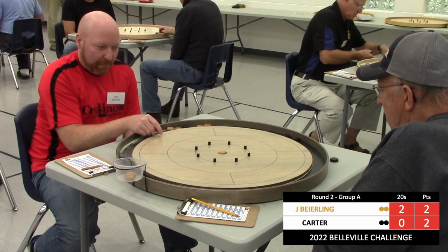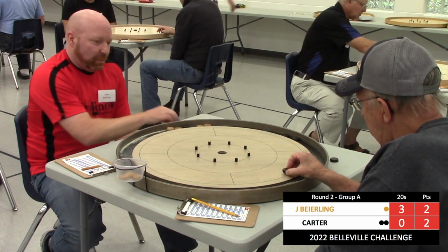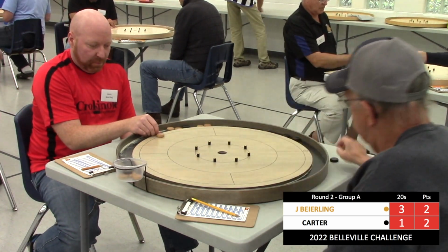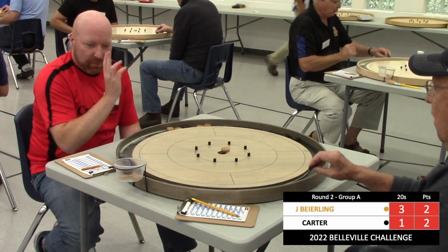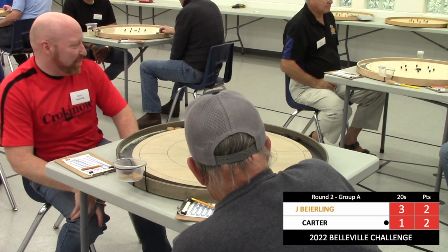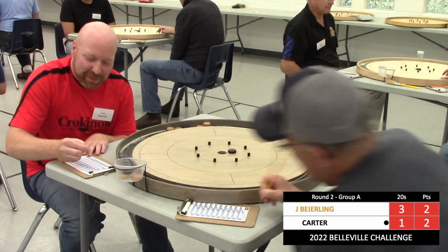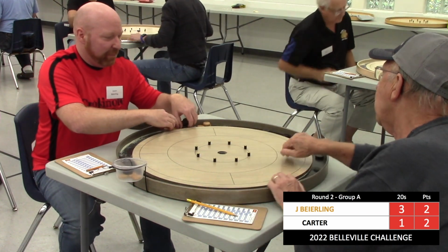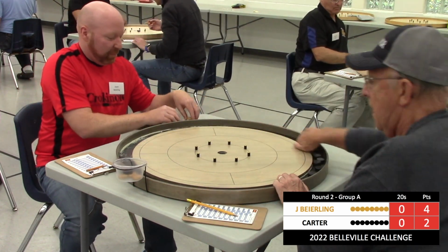Wow. Just what an array of shooting we've seen, complete misses on some shots. Certainly not easy shots, but then we're seeing incredible execution there for Jason Beierling on some of these shots. And he gets those 2 points to go up 4-2. Man, what an incredible double follow-through 20. Whew.